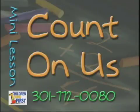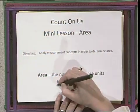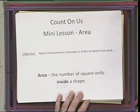Hello. My name is Mrs. Sun, and I'm here with today's mini lesson on area. Very often people learn about perimeter and area at the same time, so I want to talk to you about what area is and the difference between the two. Our objective today is to apply measurement concepts in order to determine area. Area is the number of square units inside a shape. So we are looking at the inside of a shape.